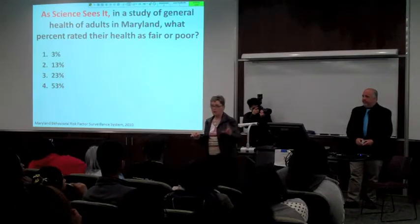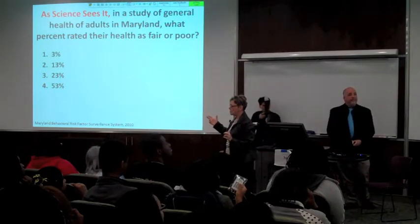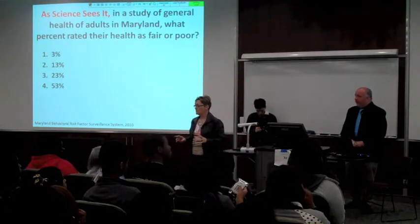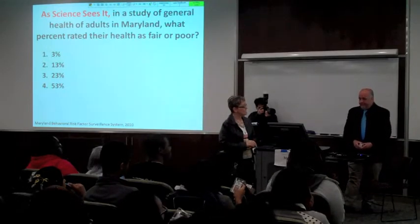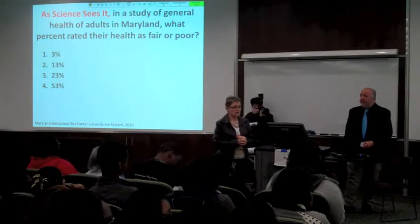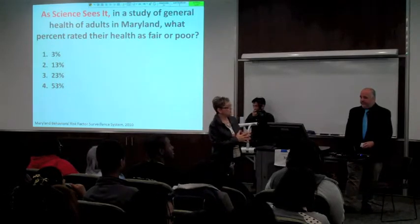And now we know what percent of you rated your health as poor or fair. Let's find out how many adults in this study did. What percent do you think represents those across Maryland who said their health was fair or poor? Which one of those best represents the percentage of adults in Maryland whose health is fair or poor according to their response? Okay, moving up. This is a judgment call. It's a little harder for you. We're asking you all to do that. We're going to move into closing the poll.